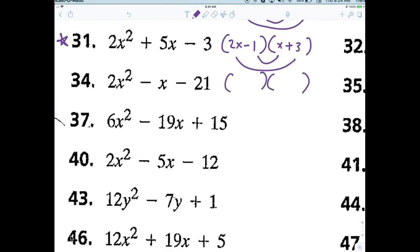The only way to make 2x squared is 2x and x. Now, I told you to start with the middle factors. What are the middle factors? 7 and 3. Where would I put the 3? On the right, because 3 times 2 will make what? Eventually your brain will start to make the connections of what numbers you're supposed to multiply together. But if you don't write it out, your brain's not going to make the connection. If all you're doing is writing down, it's not helping. This is really helping you understand numbers better.